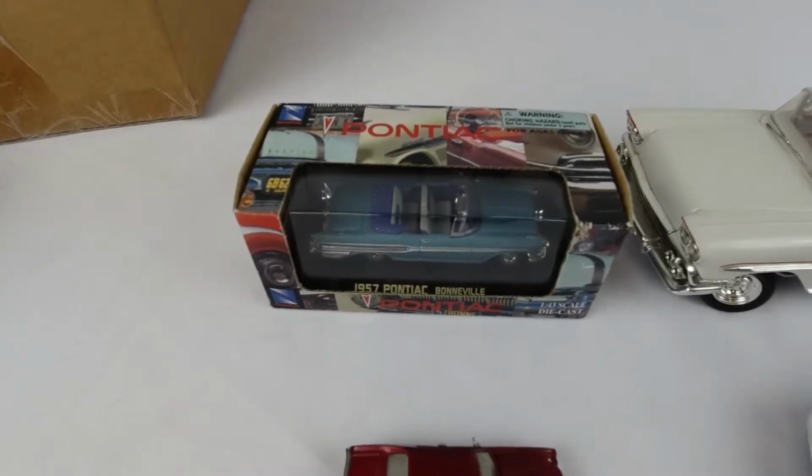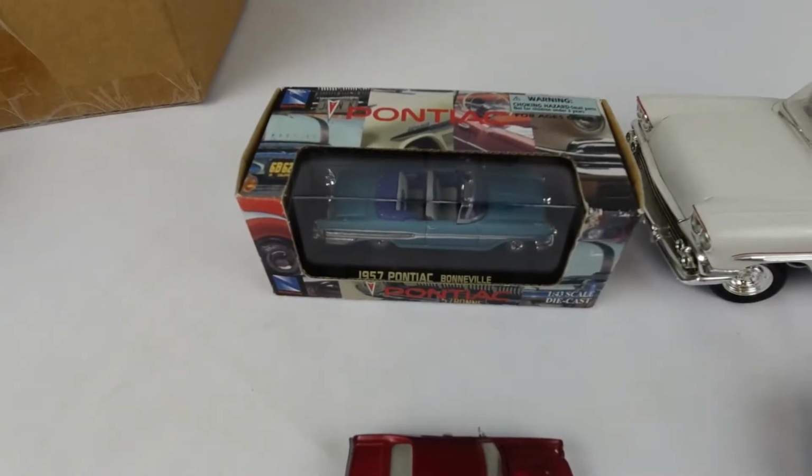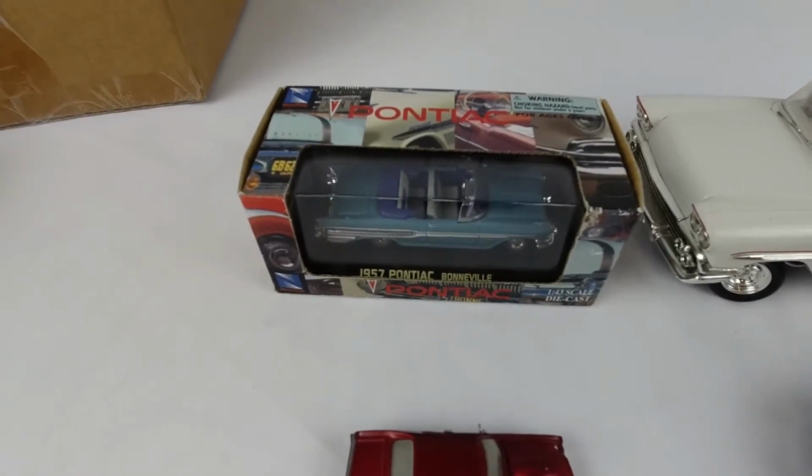A lot of the 1/43rds come in their own little display cases, so the cars don't get dusty as well.